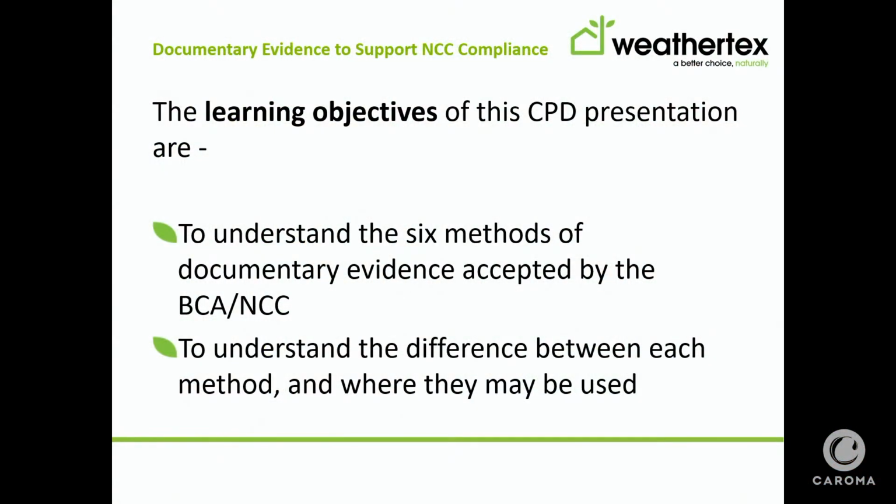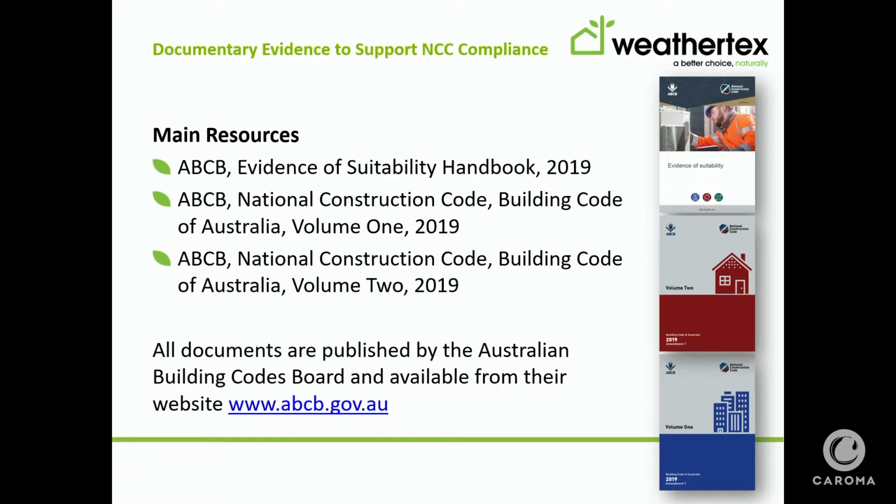So the objectives of the CPD are to firstly understand the 6 methods of documentary evidence accepted by certifiers, PCAs, who are enforcing the National Construction Code, and to understand the difference between each method and where they may be used. So it's all about compliance, and as we know, at the moment, there's a lot of controversy, and I saw on the news last night that there's that big tower building in Baulkham Hills or Castle Hill, 5 big towers by a particular developer, and the building commissioner has basically said, then you're not getting an occupancy certificate because there's so much cracking going on in the building. So as we know, compliance and conformance are big issues in our industry at the moment.